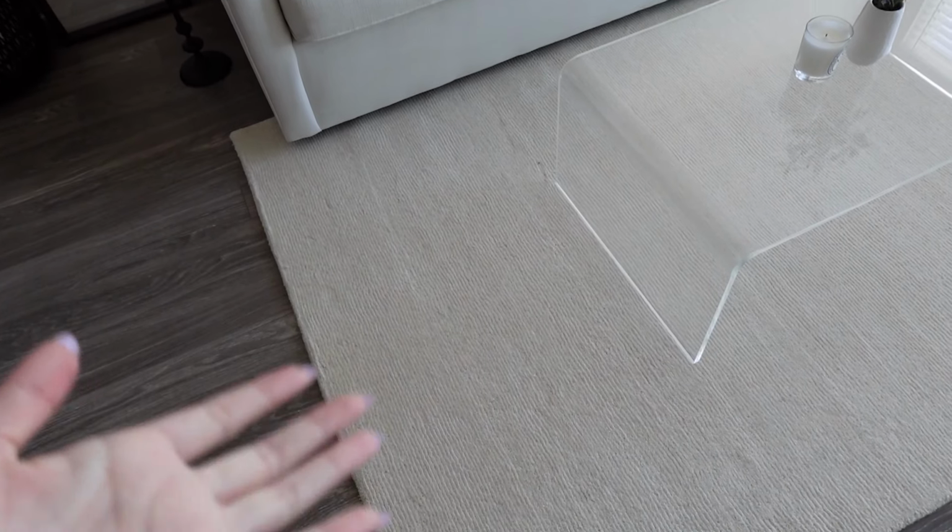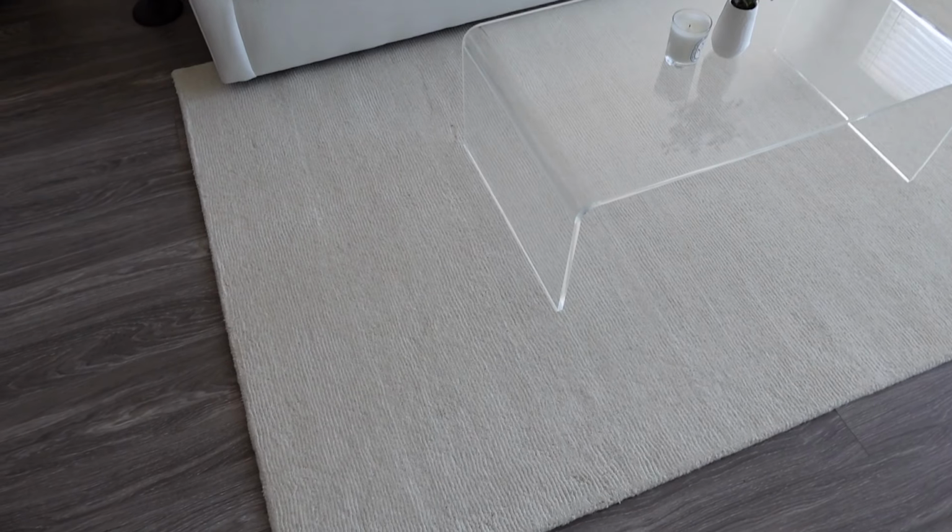The rug has finally arrived. It looks so, so good. This rug is from All Modern. I will find it and link it down below for you guys. It comes in a ton of sizes. I will say it took a long, long time to come. It honestly took like a month and a half.